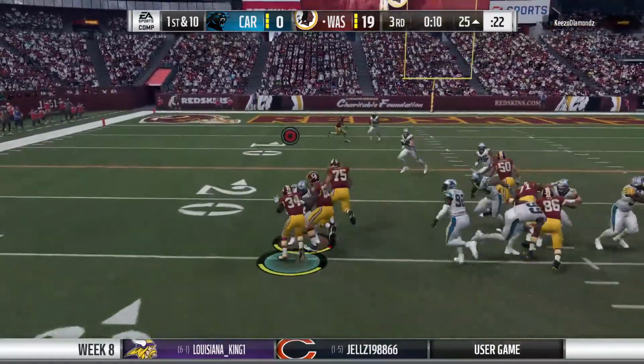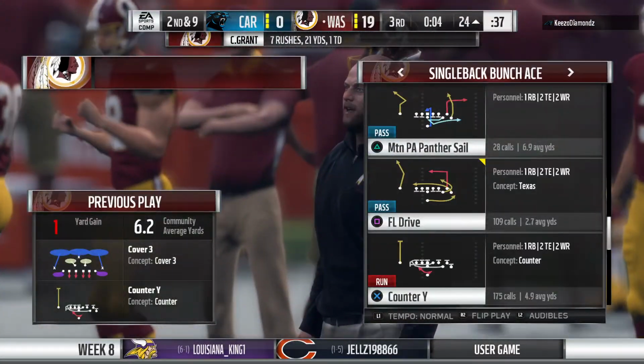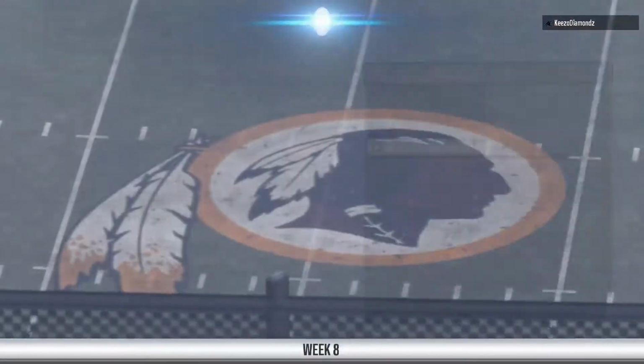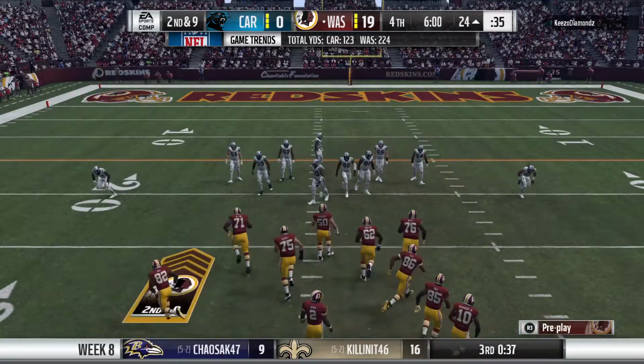They run the counter now on first down. Heck of a broken tackle, but only able to work this down near the 23. Just a yard on the first down carry, so it's 2nd and 9. Doesn't matter who you're rooting for in this game, the effort of the man with the... Second down following the run.